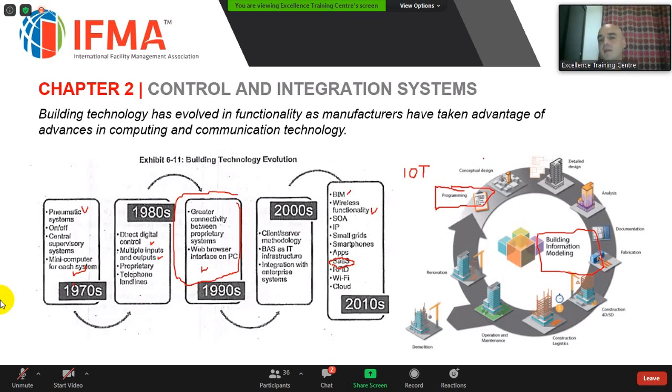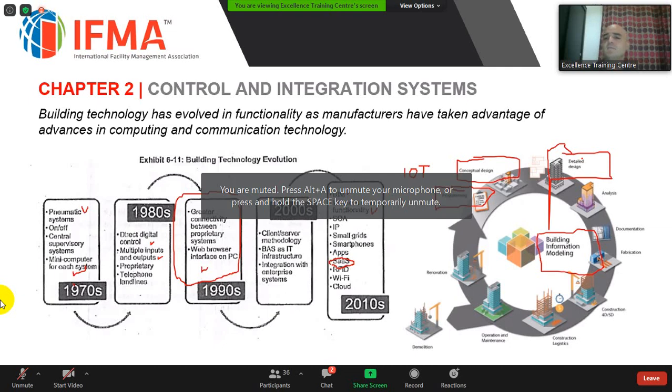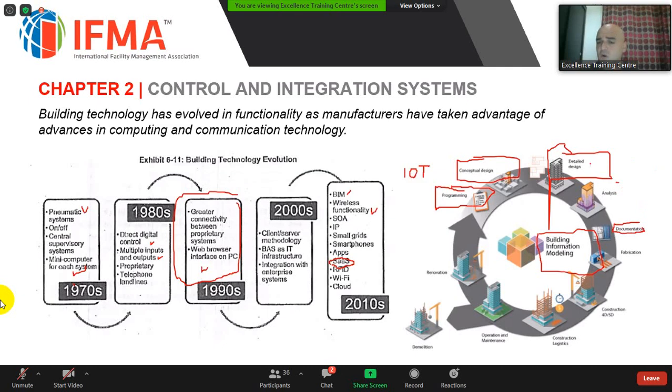You go with programming, you make a conceptual design, you make a detailed design, and you can do different types of analysis: structural analysis, load analysis, wind analysis, integrity designs. Then you make documentation. You can make the construction drawings even from the detailed design, and then you go to fabrication and construction. Even the construction progress can be monitored through a BIM, along with construction logistics and operation and maintenance.